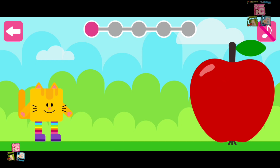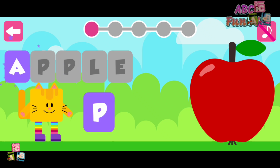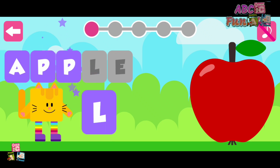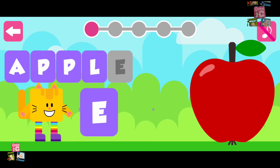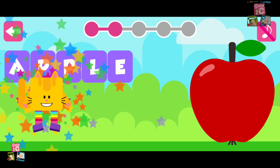Here's a delicious red apple. Can you spell apple? A. That is great! P. Awesome! P. Good job! L. Nice job! E. Apple! A, P, P, L, E. Apple! Nice job! Yeah!